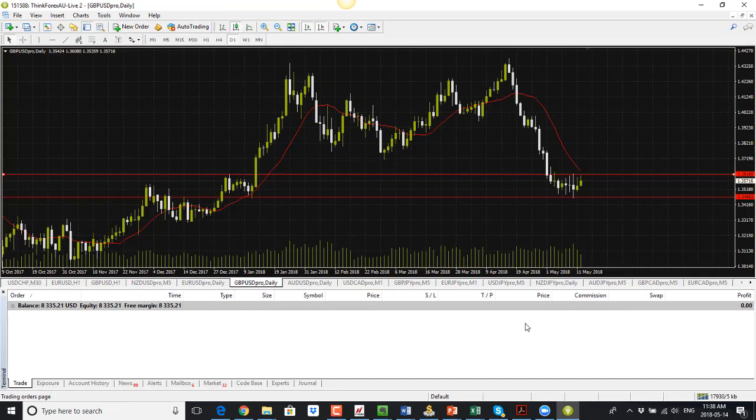Moving on to the account now. In terms of where we sit, the balance currently is at $8,335.21. So there's progress from last week, and this week was profitable as well. However, I found that I did give back a lot of the profit. I could have had twice as much profit, but I gave it back.